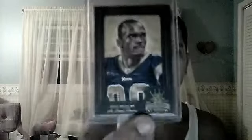It was a Brett Favre from 2004 Reflections, Upper Deck Reflections, just a base. An Eli Manning rookie from 2004 Press Pass. It's like a die cut. Then Isaac Bruce, Gridiron Kings. It almost looks like a picture, you know what I mean? Like a painted portrait, framed and everything. That is numbered 42 of 75.